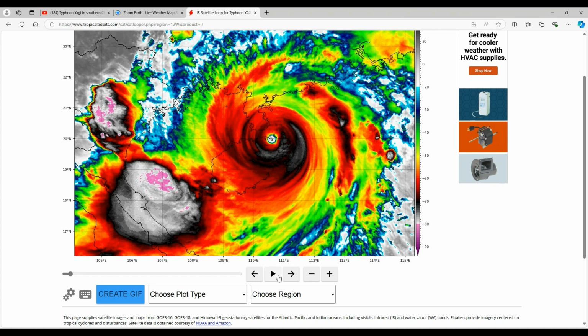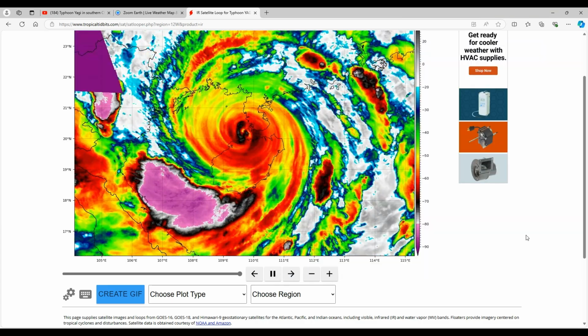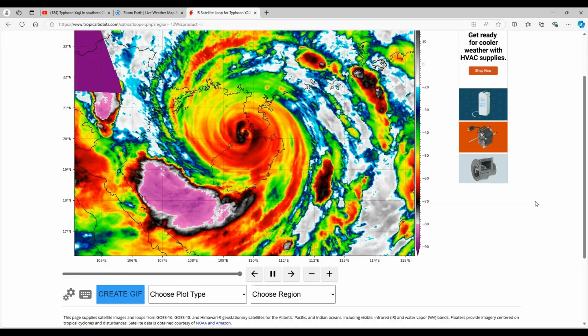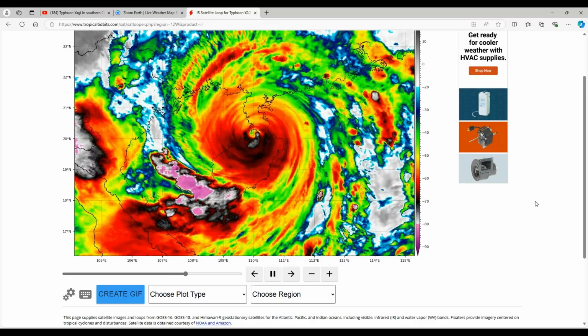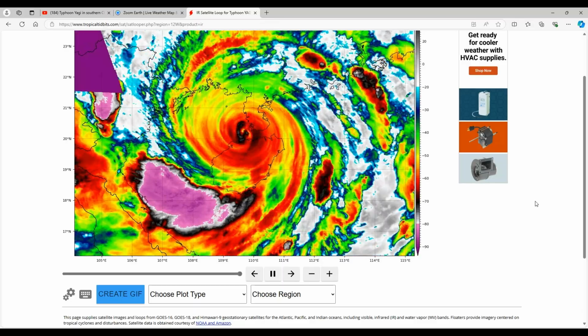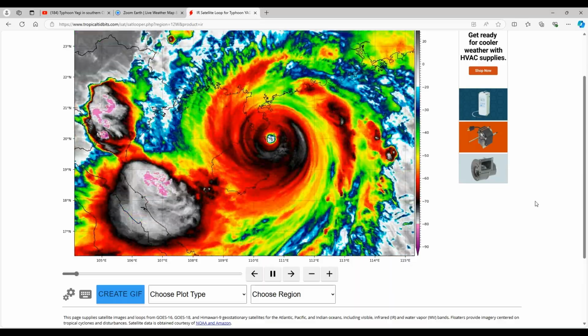The first frame, I'm going to put a picture up on screen real quick of what it looked like when it made its first landfall as a Category 5. But the structure of the storm is decreasing. The eye has almost disappeared off this cloud top imagery. Well, the eye obviously hasn't disappeared, because it's starting to become less visible, whereas the eye was obviously very visible before.